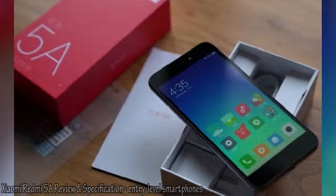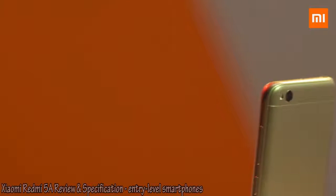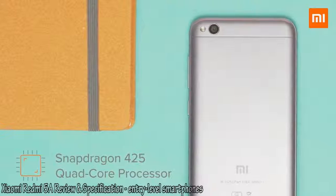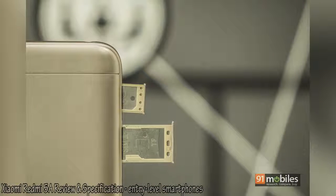Multitasking between 2 applications was alright, but attempting to switch between more than 2 or 3 applications immediately caused apps to reload and also freeze for a second or 2 more than expected. Being an entry-level device which caters to mostly first-time smartphone users, there is not much to find fault with the performance of the device.